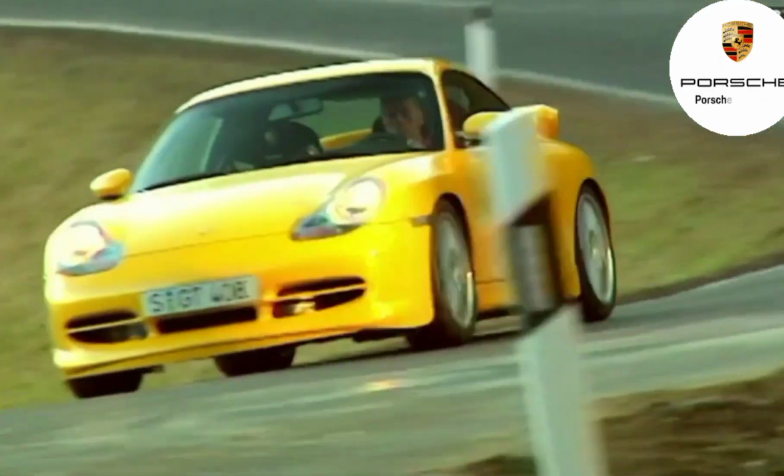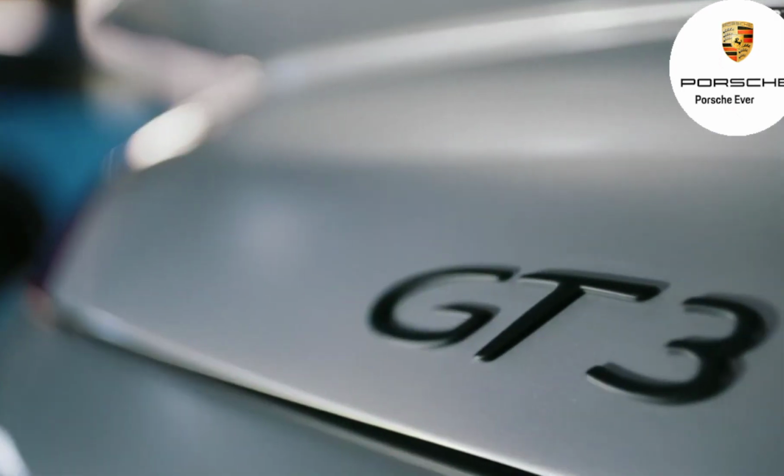"20 years ago, when the first GT3 hit the road, it was a dream car for me. The homogeneous totality of engine, transmission, and limited slip differential generates such tremendously exact driving behavior that after 15 minutes you had fused together with the car.